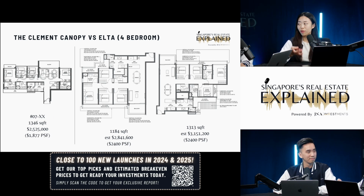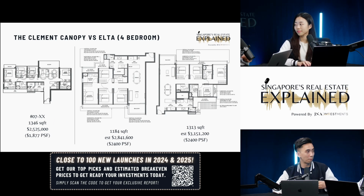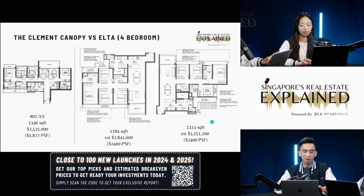And when you upgrade from HDB, it's very hard for you to move into a 2-bedder. So maybe 2-bedder will really be very small families or first-time buyers. But for the 3-bedroom premium and the 4-bedroom, you can see people are willing to pay the extra dollars for. And this is something that we foresee will start hitting a profit margin maybe even higher. We'll see later on for Clavon.